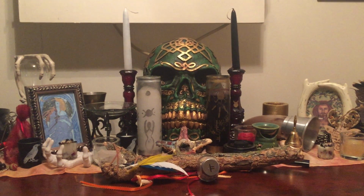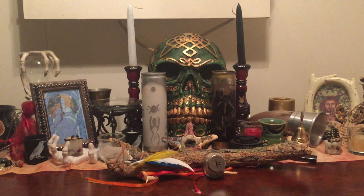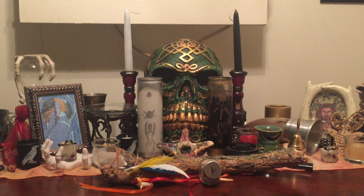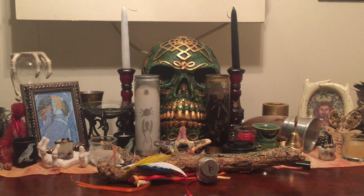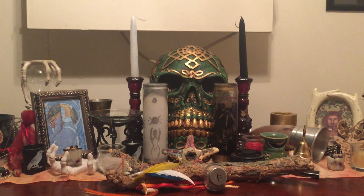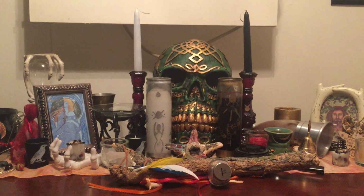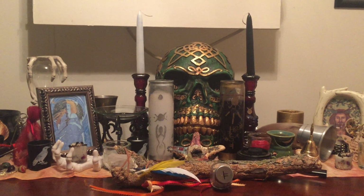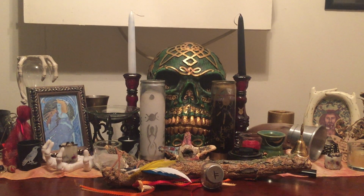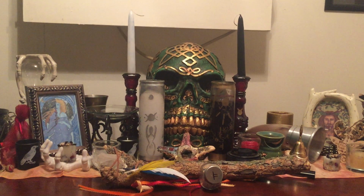Do you have an altar, shrine, or sacred space? I do. This is my working altar slash workspace, because I am very much into crafting, which I love. I sit at this workspace, which is a kitchen table, making incense, making candles, reading tarot, doing workings, things like that.